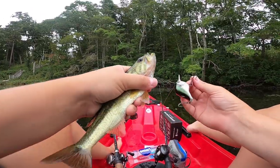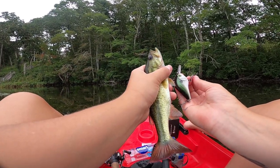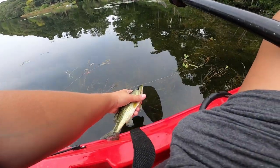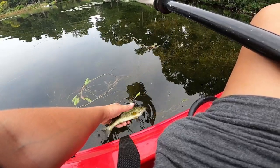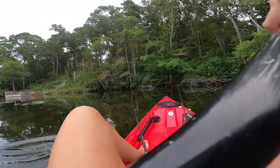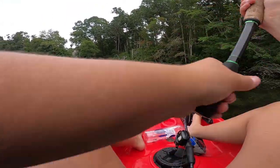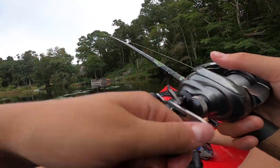Okay, all right. Look at that. The crankbait kind of looks like a bass. Interesting, but that's okay. All right, buddy. Thanks for being my first crankbait bass of the day. That was so graceful. Anytime a fisherman goes to gracefully release a fish, it never happens. That was awesome. All right, crankbait, I'm impressed, but now it's spinnerbait time.